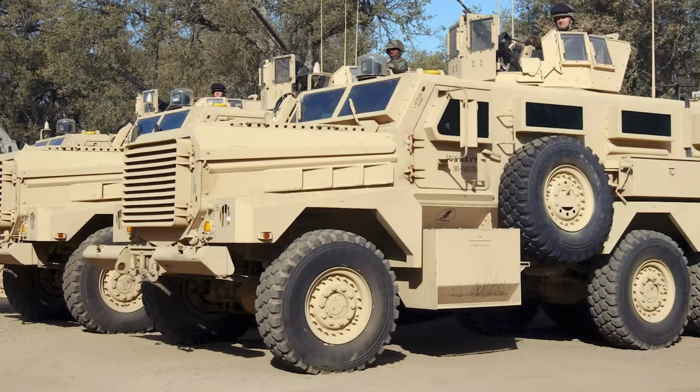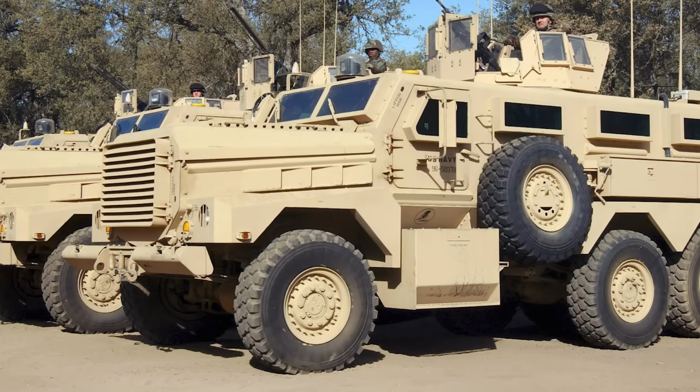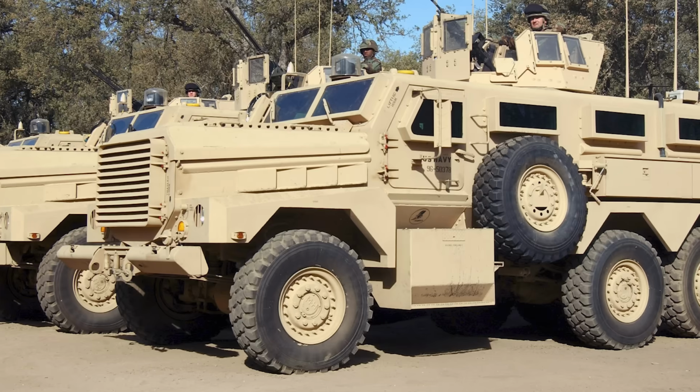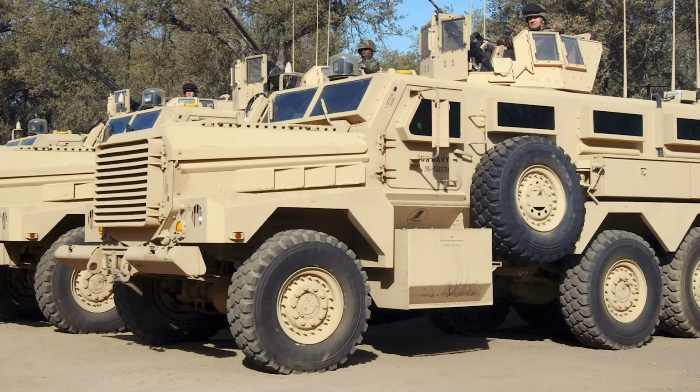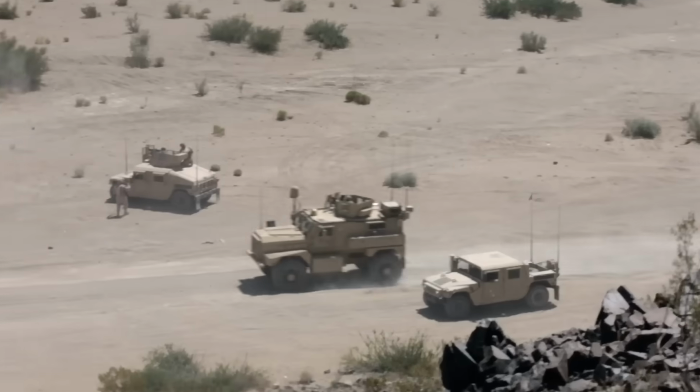But with the improvements the Marines requested, an initial contingent of 54 vehicles rolled onto the battlefield within a few years, and the results were absolutely unmistakable. Marine deaths due to IEDs basically disappeared. In the following months, the Marines pushed hard to acquire more MRAPs, and when they did, their performance was outstanding.